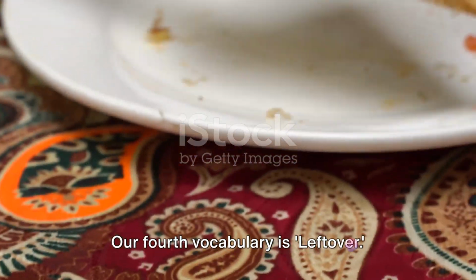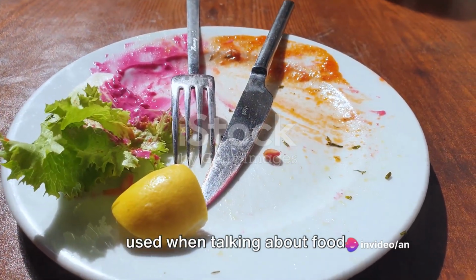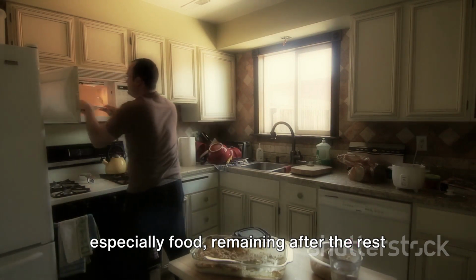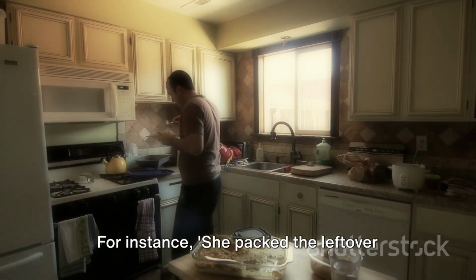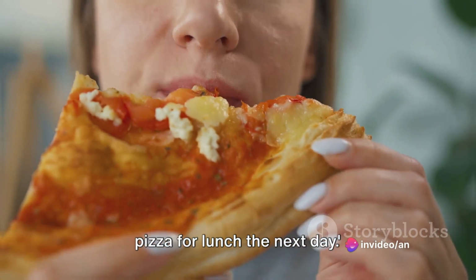Our fourth vocabulary is leftover. This term is quite common and is usually used when talking about food. Leftover refers to something, especially food, remaining after the rest has been used or consumed. For instance, she packed the leftover pizza for lunch the next day.